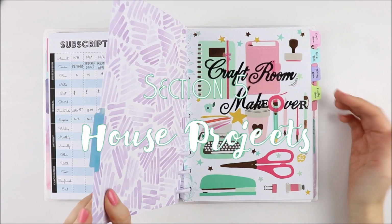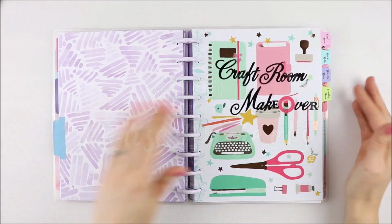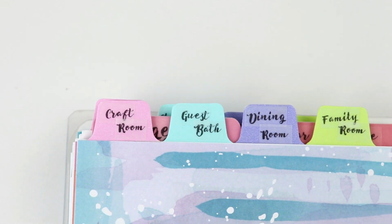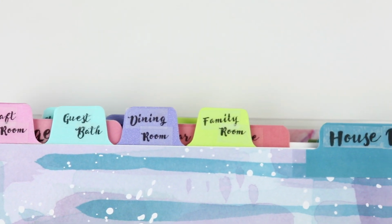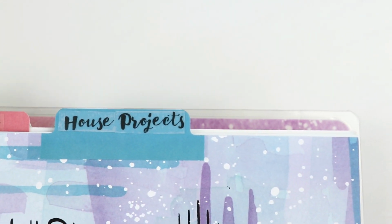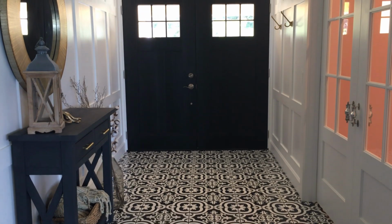I created this section in the home management notebook so my husband can use it as a reference also if needed. And I have a tab for the craft room, guest bath, dining room, and family room. The entryway isn't in here because we are officially done with that project.